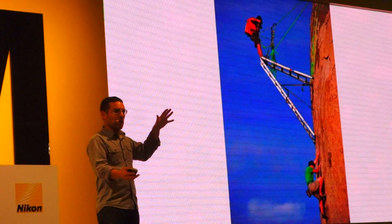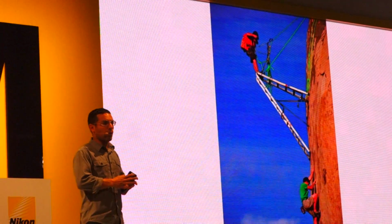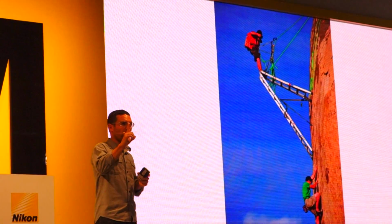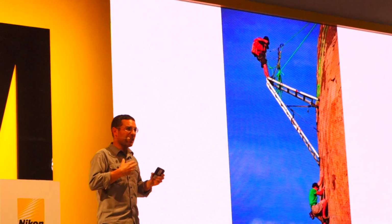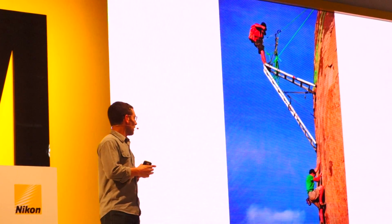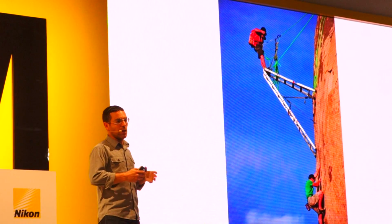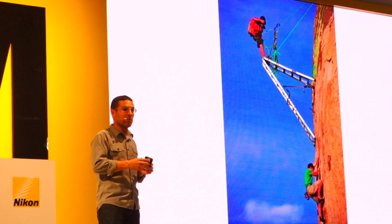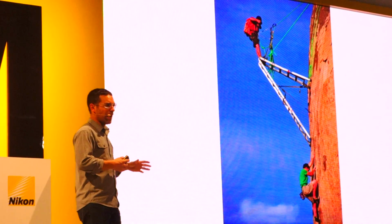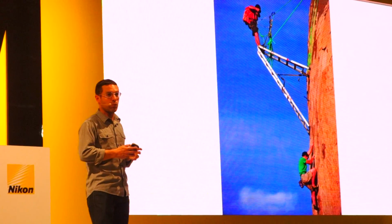When the kayaker Dane was going over a big waterfall, we had anticipated that he might only go over the waterfall once, which doesn't give us a lot of opportunity to shoot. In the end, he went over twice. And with Alex, we had the same scenario. We were prepared for Alex to climb the route only once because it was so dangerous. But in the end, he ended up climbing the route almost 3 times.